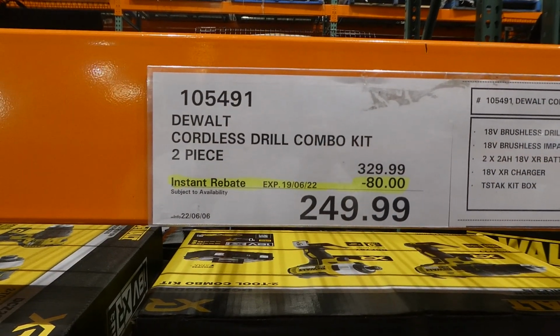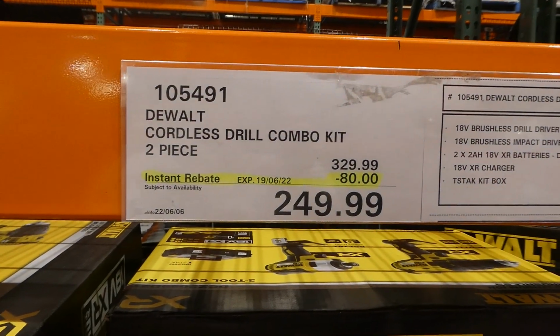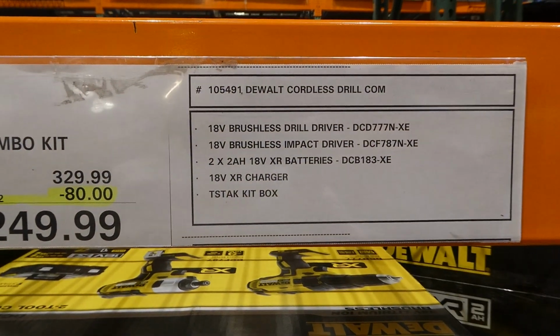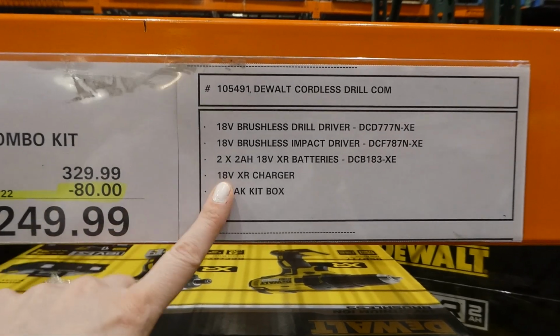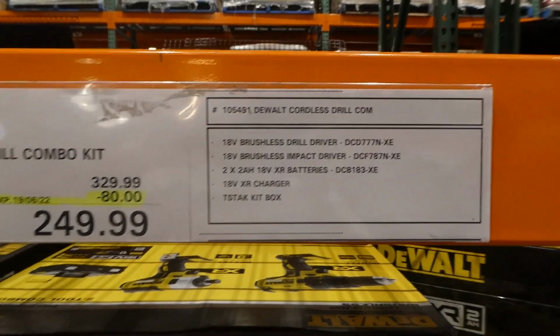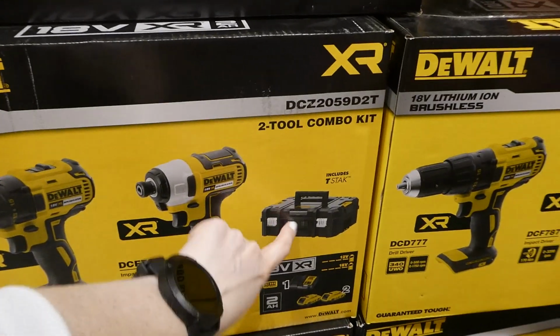Dewalt Cordless Drill Combo Kit. It's a 2-piece set for $80 off down to $250 until the 19th. It comes with an 18-volt brushless drill driver, an 18-volt brushless impact driver. You get two 2AH 18-volt batteries, as well as the charger, and then a case that it comes in. You can see a hard case for it.